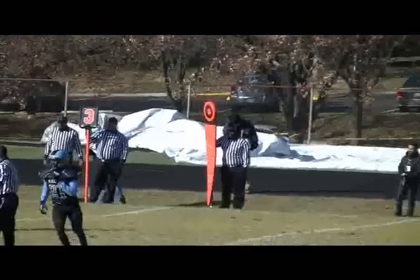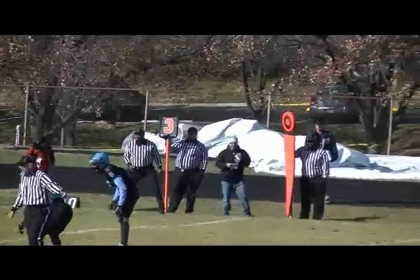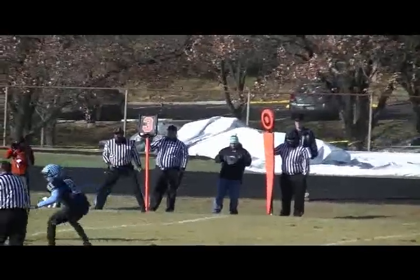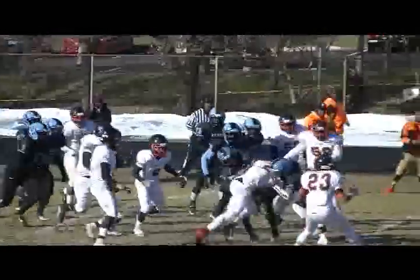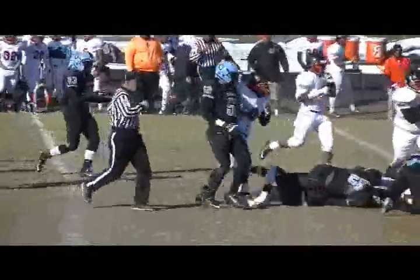Third and four. What I'd like to see, if this is a run play, I'd like to see our head linesman at the snap go to the line to gain. Need to be sliding to the line to gain. Nice movement down the field. Look at that. Sidestep. Now we can turn and run. Incredible.